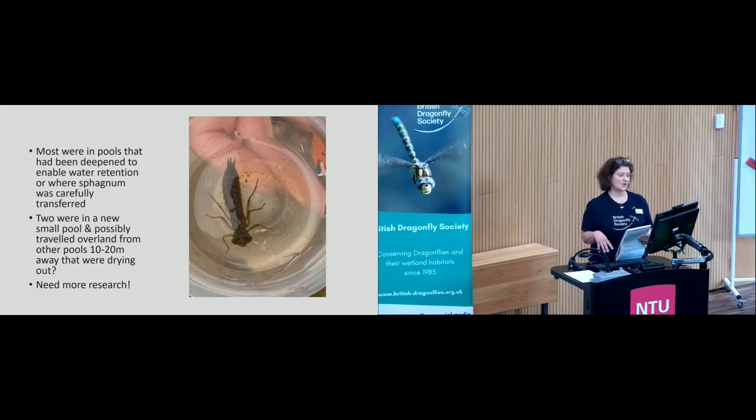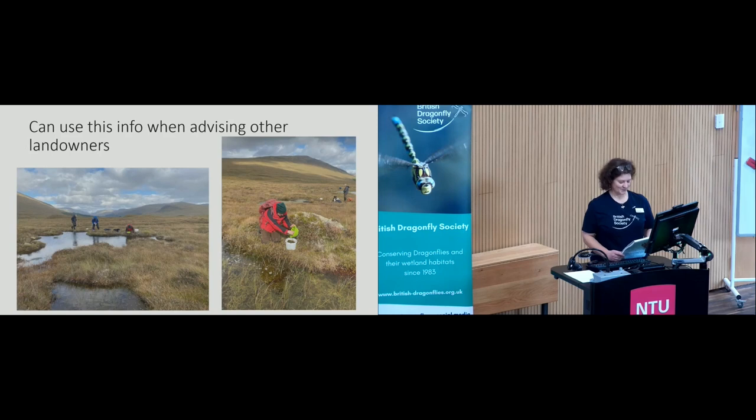We think it's probable that they've travelled overland from some shallower pools that were quite close by. They were only 10 to 20 metres away. So is that possible? We think it's possible that larvae can do that, but we don't have that evidence, so we need more research on that kind of thing.